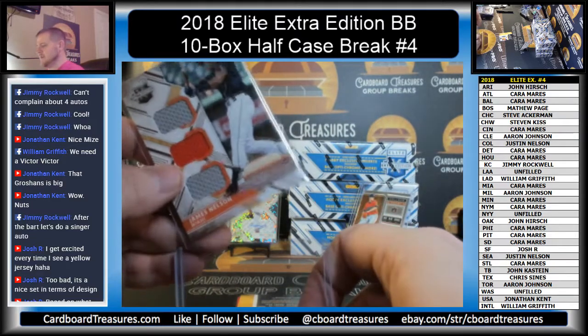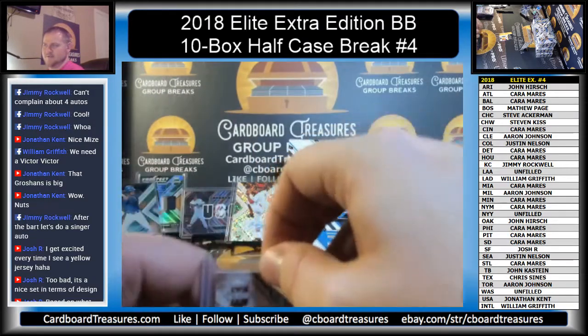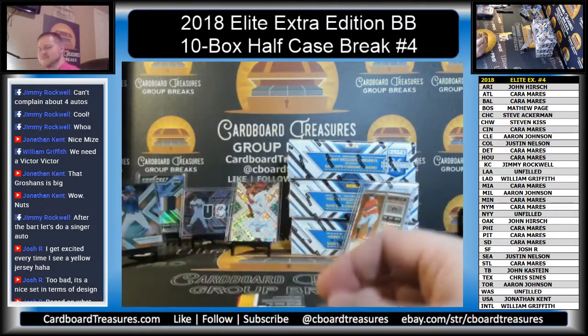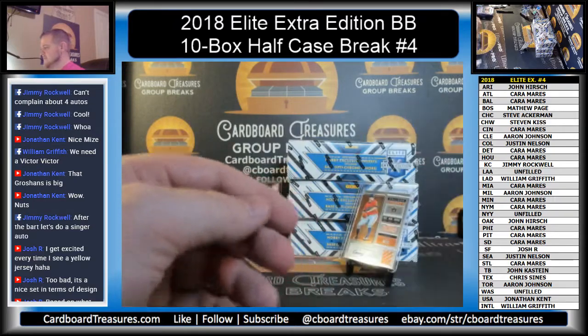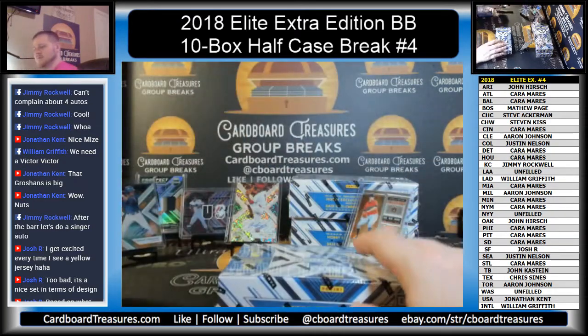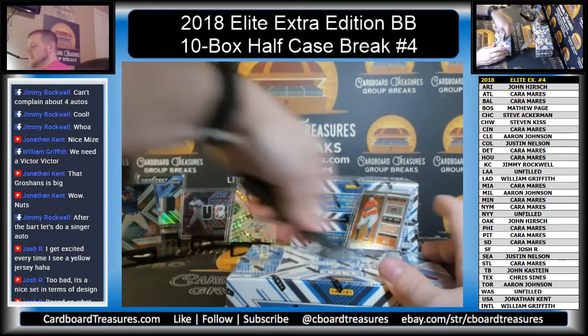You know, you join the break, you might get a big hit, you might not, but worst case scenario, you're probably still going to get some hits. Still going to have something to show for it. There's Goddard and Sanchez. Three boxes to go. Here is box 8.